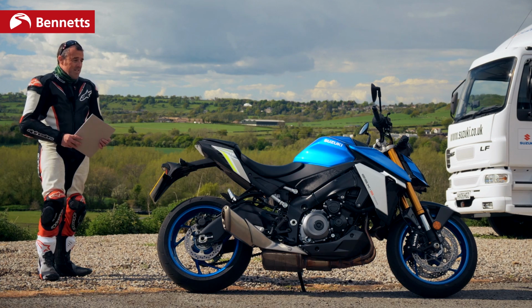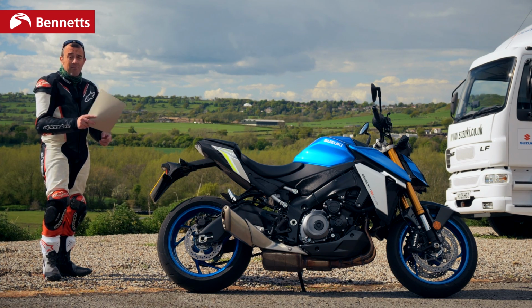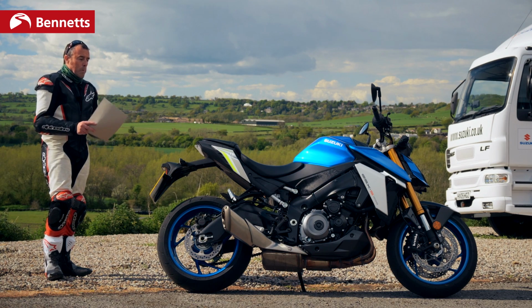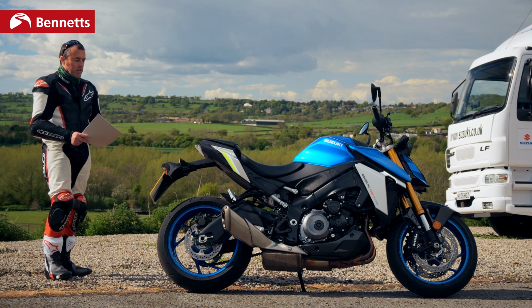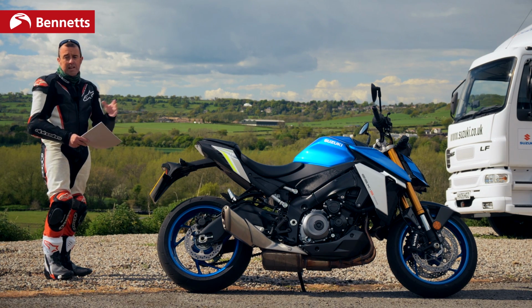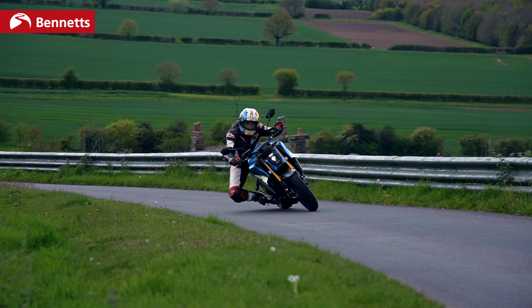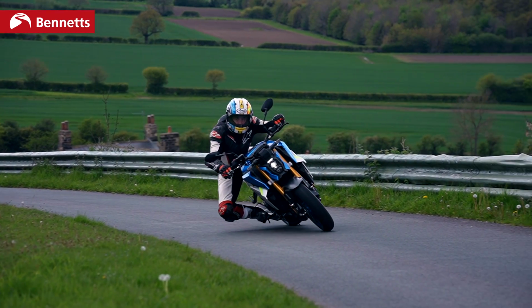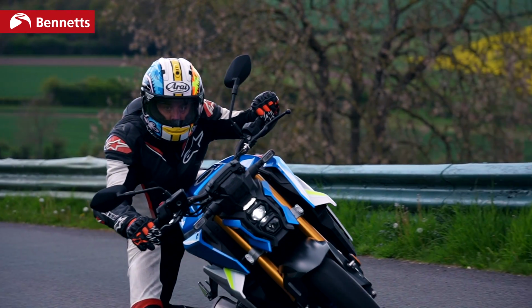What you don't get is all the clever gizmos that come with an IMU, because this bike doesn't have an IMU. It's got simple ABS, which monitors wheel speed, and it's got simple traction control, again that just monitors wheel speed. It doesn't know if you're leaning over or not. So this is conventional ABS. But because it doesn't have the launch control and the pit lane limiter and the cruise control, that's how they've managed to keep the price under £11,000.